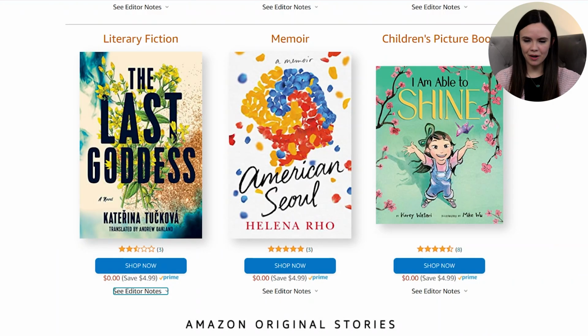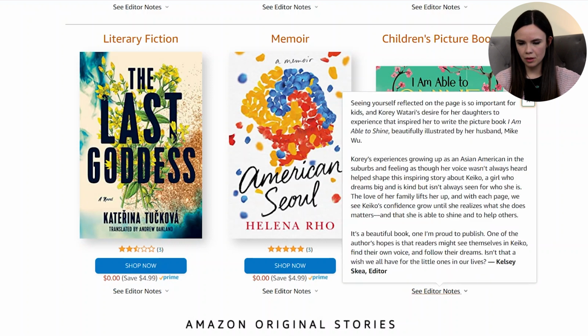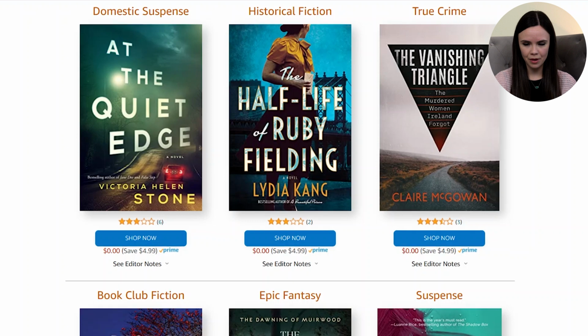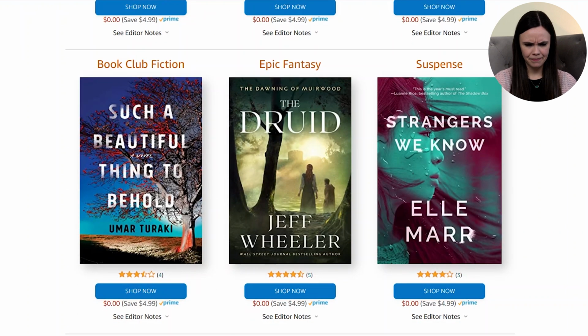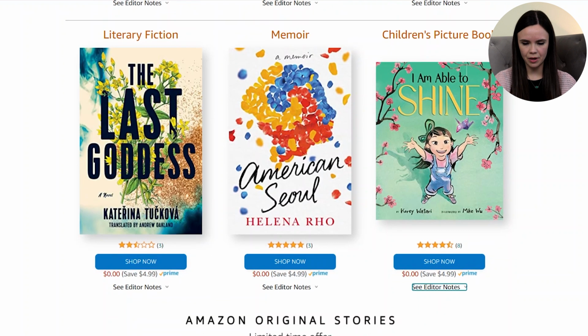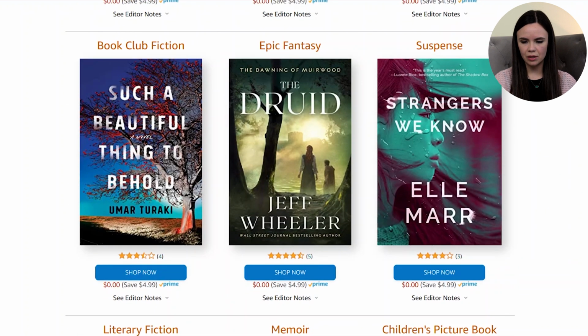It's a memoir. They're all kind of the same. I feel like the memoirs are all kind of the same, where it's like, you know, it's a memoir. Like, what do you expect? Okay, the children's picture book looks super cute. I never picked the picture book, but it does look really cute. I feel like I'm leaning towards that one, The Strangers We Know. Yeah, because I don't know. It would be interesting to read them both and see which author does it better.